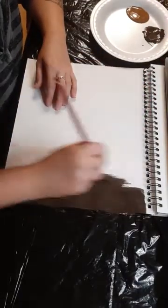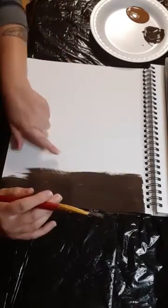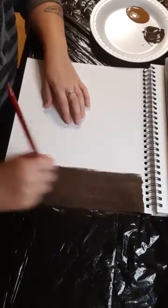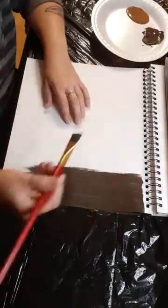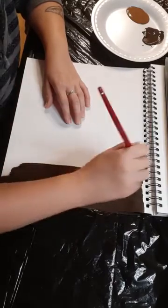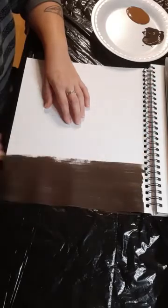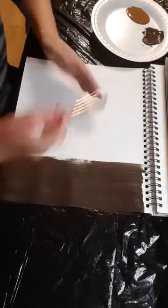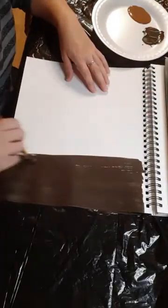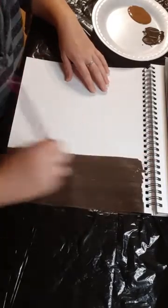And we're just going to go about, I'd say like 1/3 of the way. And if you go a little bit more in, that's fine, because we're going to be layering it anyways, so nothing here is too strict. There's not too many rules, so just have fun.